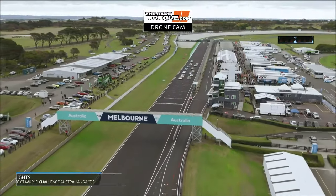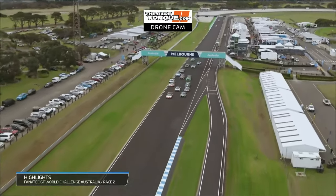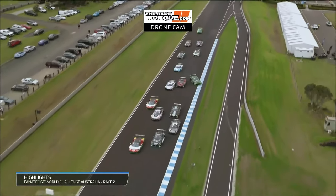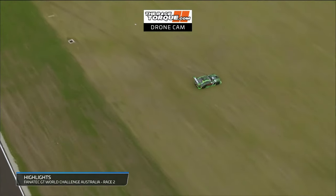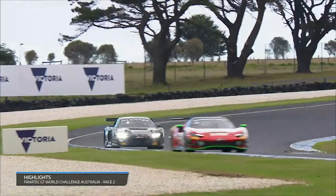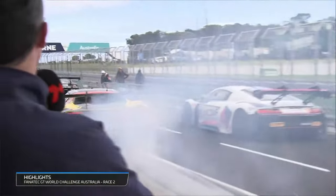So the highlights of the Fanatec GT World Challenge Australia, race two from the island. It'll be one we remember for a long time. And the sun burst out. Garth Walden will remember the start. Wild moment, little bit of three wide. He was on the outside of all that contact, and the Ram Motorsport AMG unfortunately would have dramas.